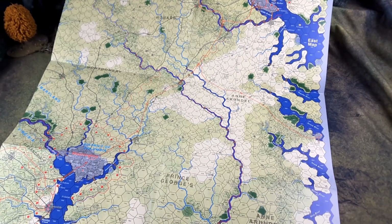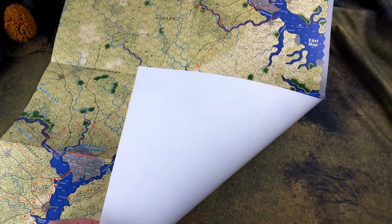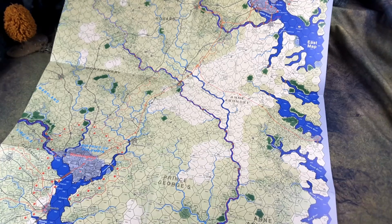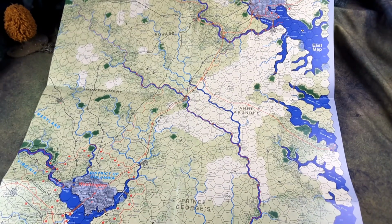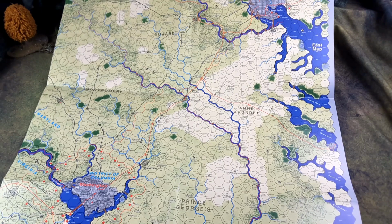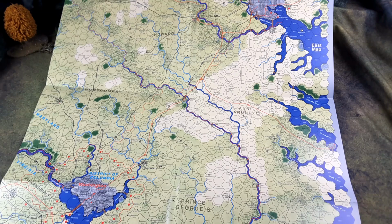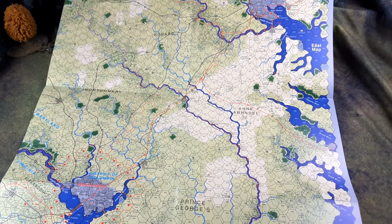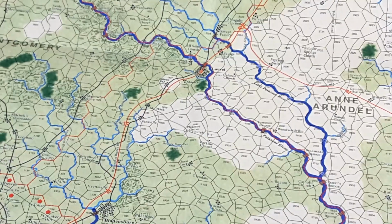I know a lot of people like their double-sided maps because it's more efficient and so on and so forth. These are all single-sided. And again, the reason for that is because some of these maps are actually put together in the gameplay, side by side in the same game, which is the case in this particular volume, volume 11. And so there is that. Let's take a zoom here and I'll show you some of the quality of the maps. There's a little zoom for you.